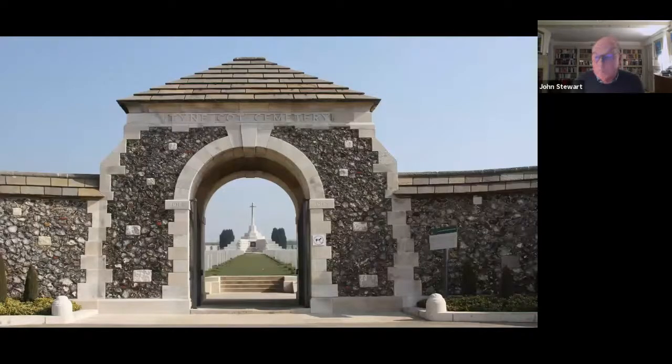Unfortunately, many of the cemeteries were considerably larger than Norfolk. And this is actually the entrance to Tyne Cot, where there are almost 12,000 members of the Allied Armed Forces buried. But it's a good example too of Baker's style in the cemeteries. We saw in Norfolk the use of a local brick, but here he uses flint, which is one of his favorite materials.